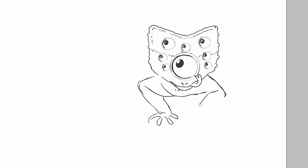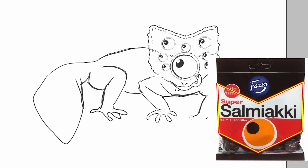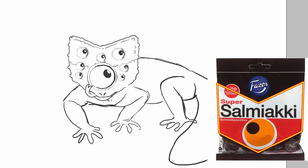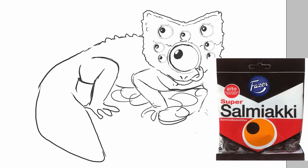So I wanted to turn this into a weird lizard creature because this shape right here has always reminded me of a lizard's head with the eye and those pointy edges. So every time I see this bag in a store, I think of lizards because I'm completely normal.